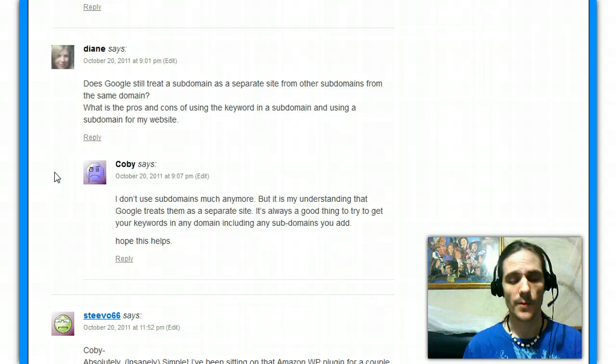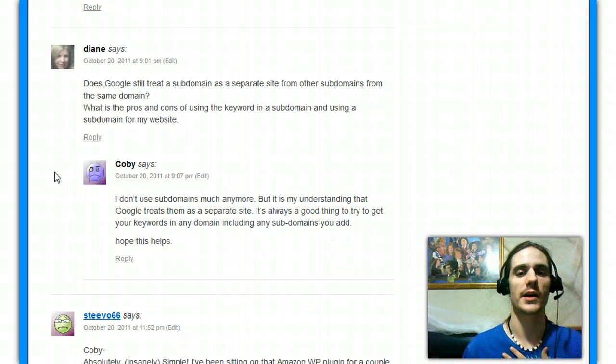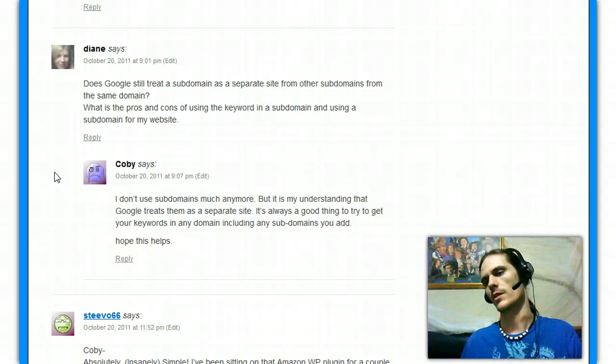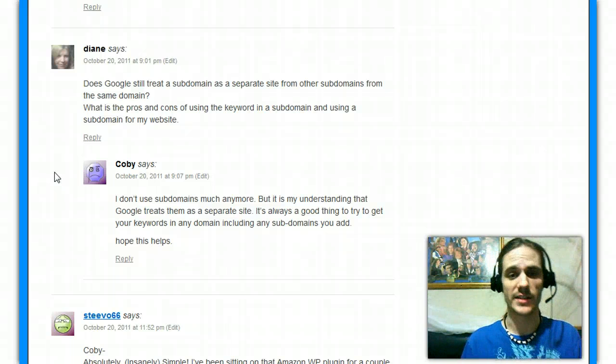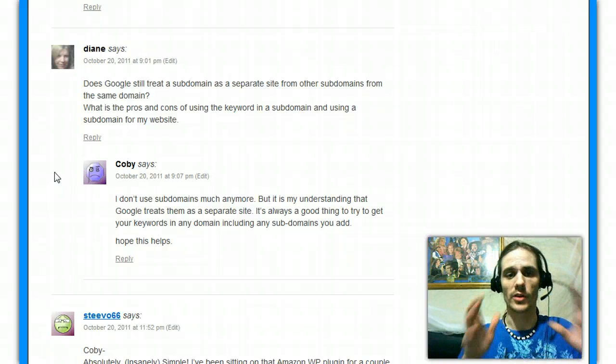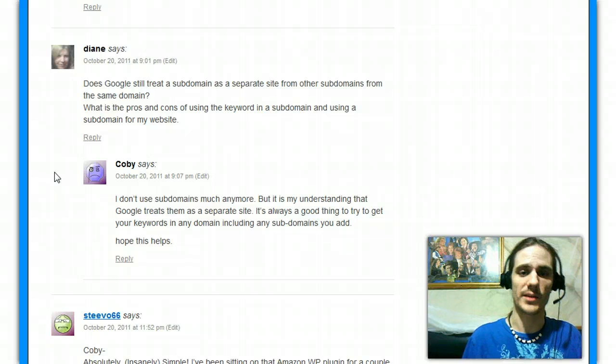Like I said, it's my understanding that Google, yes, does treat subdomains as a completely different site, because technically it is a completely different site. Technically, because it's a different domain and everything, even though it's a subdomain, it is, yes, a different site. The benefits of using a keyword are that I always suggest you try to get your keyword in your domains whenever it's possible. So, look for exact match keyword domains when possible.